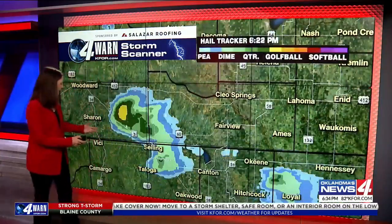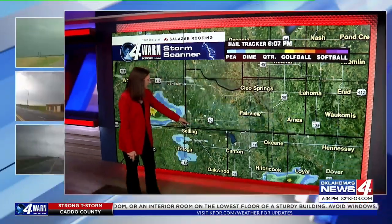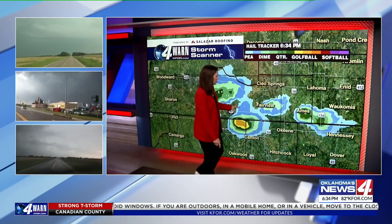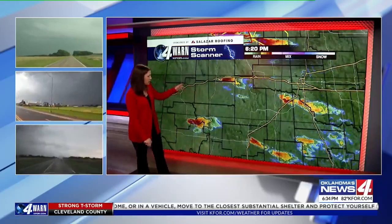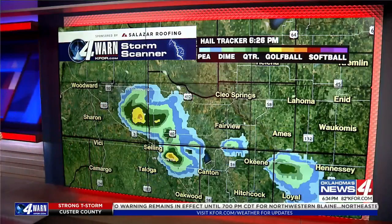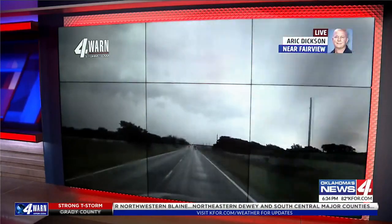So a wider view. In addition to that, very big hail cores now pulsing up for Canton, just north of Canton. This is likely baseball-sized hail forming, and another big hail core over Ames. And farther south, we're just tracking some new storm development. Those aren't severe, so we don't have to worry about it right now. We want to focus on our main storms. Let's go out to Eric Dixon, who's also in this area, and then we'll go back to Corey Inman as they are monitoring this tornadic supercell. Go ahead.